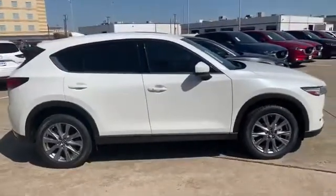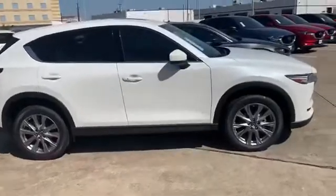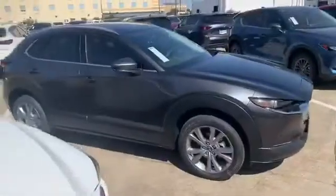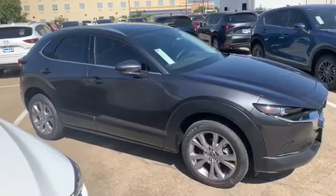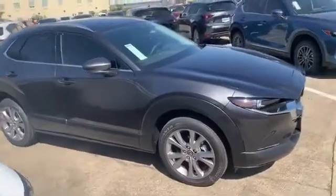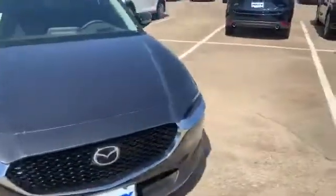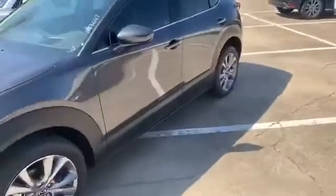Now with the Grand Touring, you'll also get a 19-inch wheel, and that's about 179 inches. Now the CX-30 on the other hand is going to be 173, so that half foot may make or break your decision on this vehicle. I would say they're both very easy to park, and they both have excellent camera views, so it's not going to be a problem. And most of my customers that have bought either of these vehicles, particularly the CX-5 since it's a little bit longer, have no trouble parking this vehicle.